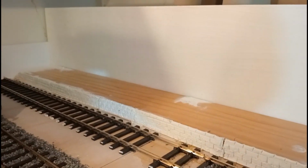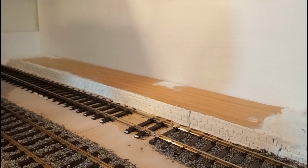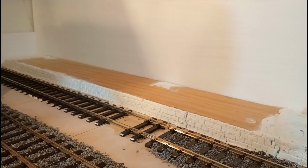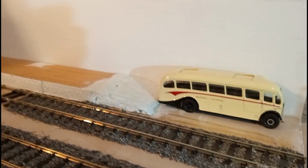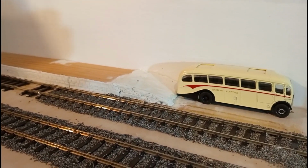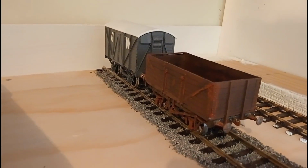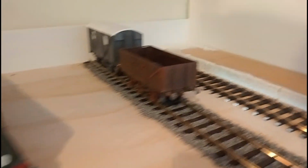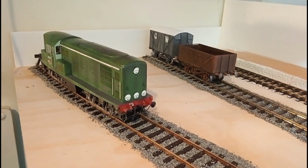I'm going to have a go scratch building a low relief station building out of plasticard and some other products, brick papers or sheets of some description. I have got my eye on a lovely Pico signal box. I'm going to scratch build a goods shed just here where these two wagons are, next to the passenger station, and this siding will be general purpose storage of wagons and other rolling stock.